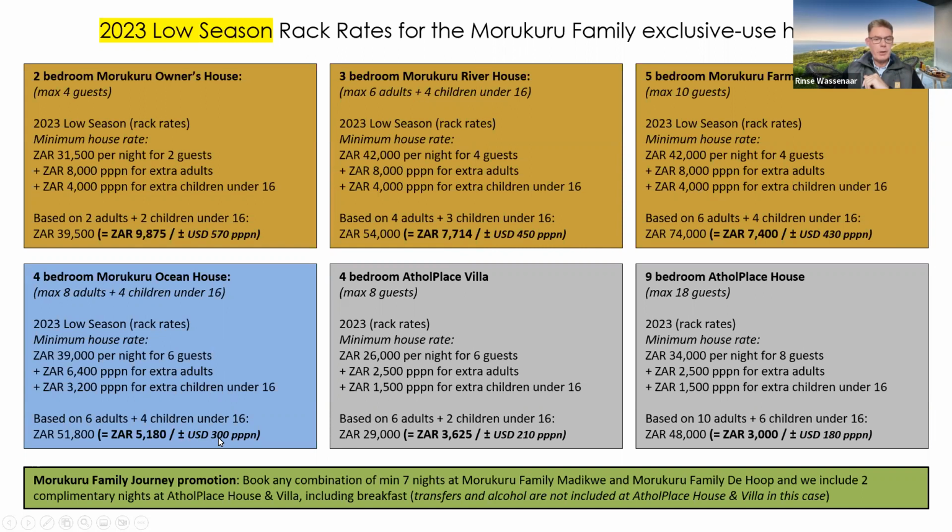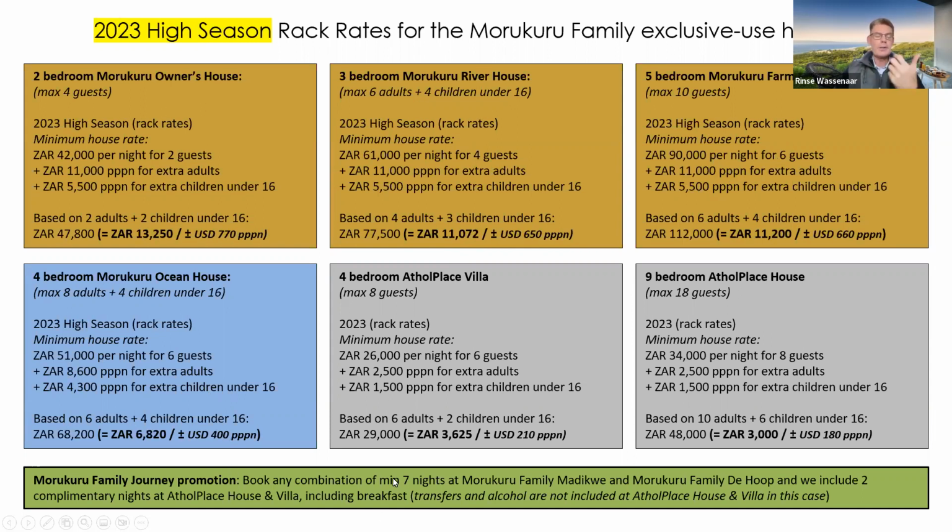Ocean House on the coast in low season for 6 adults and 4 kids, like a proper multi-gen family, is $300 per person per night, and that includes everything. So you can see that those rates are not actually that bad. And just to show you the high season rate, you know, to be fair, otherwise you may think, oh, it's probably a lot more expensive. Take a look at River House again. In high season, same scenario, you're looking at 11,000 rand per person, or approximately $650 per person per night for 4 adults and 3 kids. And you have your own 3-bedroom house, private vehicle, all your meals, all your drinks included, your sleep out as an option included.